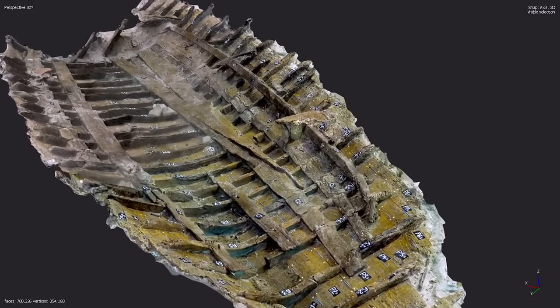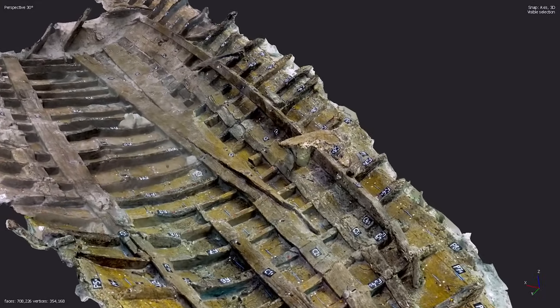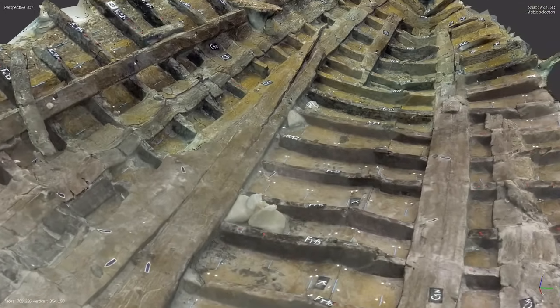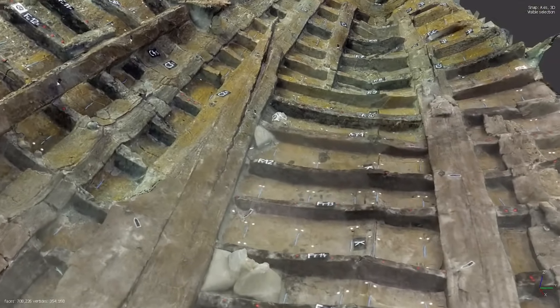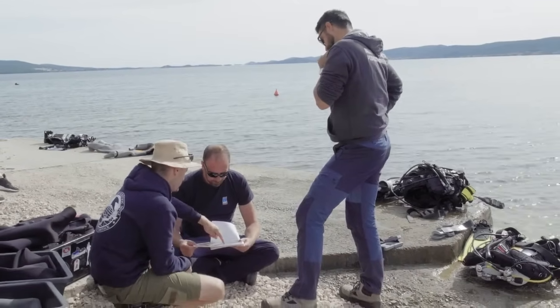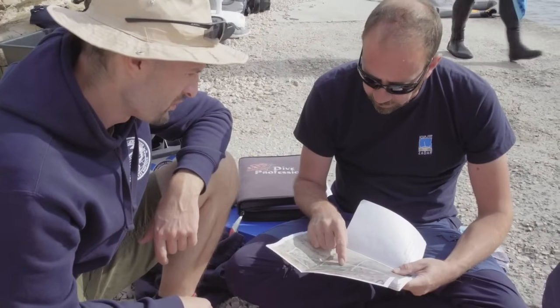You can also make 3D models, which basically helps us to learn what the curves of the ship are, and these ship lines help us to uncover what the original size of the ship was, what the height of the ship was, and different elements that today are broken. But according to this reconstruction we can basically see how the ship exactly looked in the past.